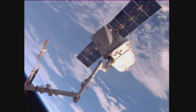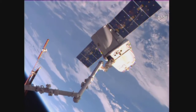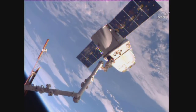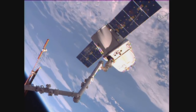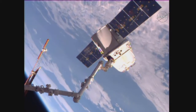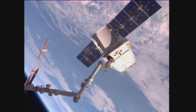The Dragon is now in position, scheduled for release on time at 8:18 a.m. Central Time. We're about to enter an orbital sunset here in the next few minutes, now passing 260 statute miles just southeast of South Africa.